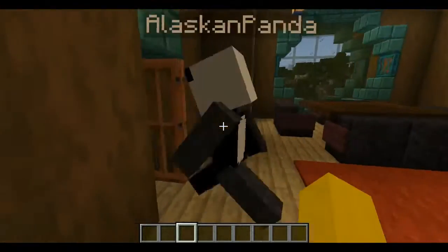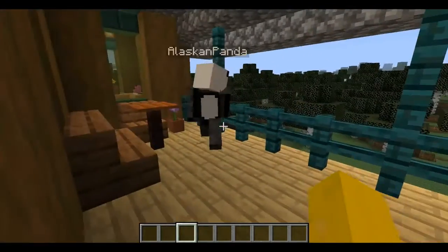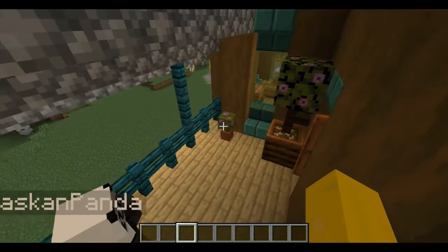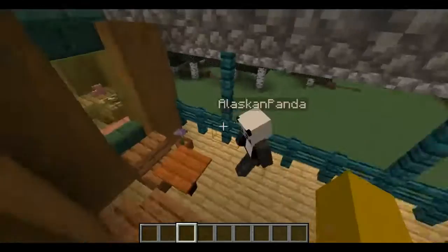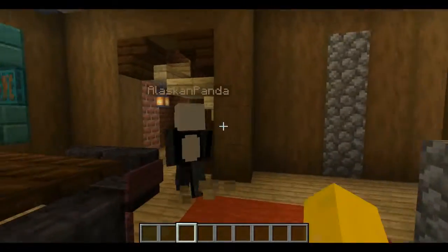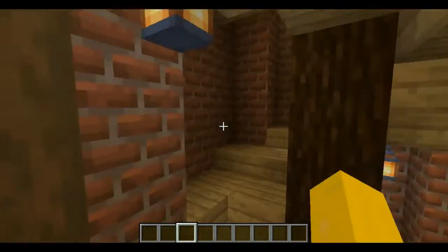And then we also have out here our little porch for a nice little overview, a little bit of shade, a couple of plants to keep you company, and then another little sitting space. And then what I think is the last area to show off for right now is the attic.